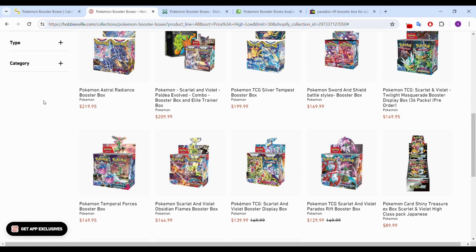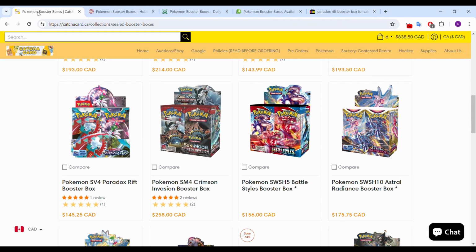Next up, we move on to Hobbiesville. Where's their Paradox Rift? Down here. As you can see, they have their Paradox Rift on sale right now, $129.99. So $130. You only have to pay 5% tax with Hobbiesville. So that's $136.50 after tax. Obviously, that beats out Catch a Card, which we said was over $150.